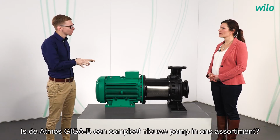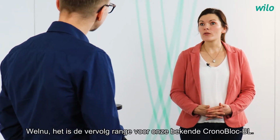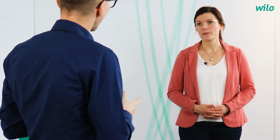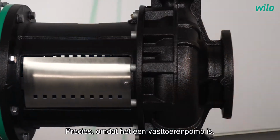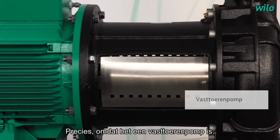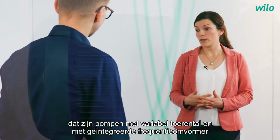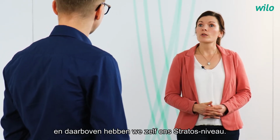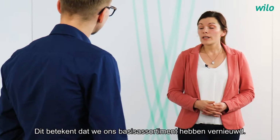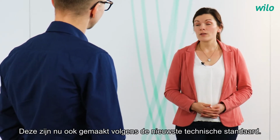Is the Atmos GIGA-B a complete new pump in our range? Well, it is the follow-up range for our known Chrono Block BL. Okay. The Atmos stands for the basic level, right? Exactly, because it is a fixed speed pump. Above, we have our Ionos level, which are variable speed pumps with integrated frequency converter. And even above, we have our Stratus level, which are our premium pumps. This means now we renewed our basic range, which is now also according to the latest state of the art.